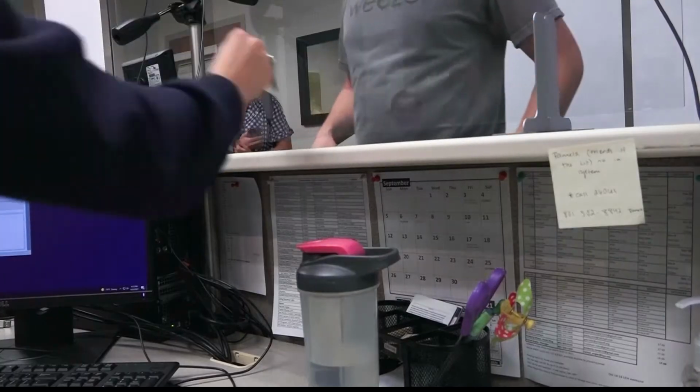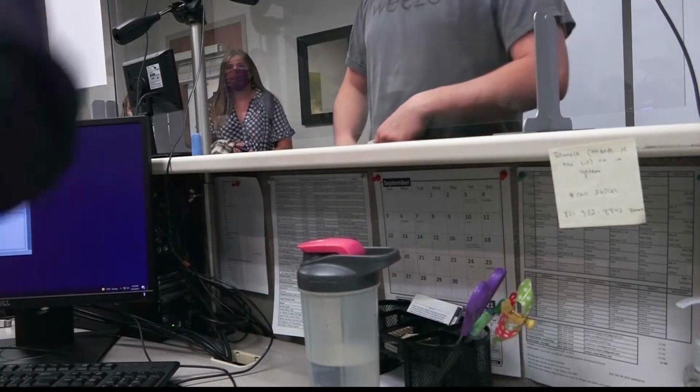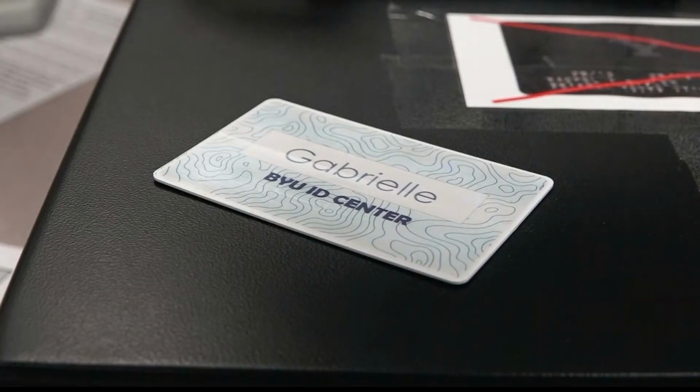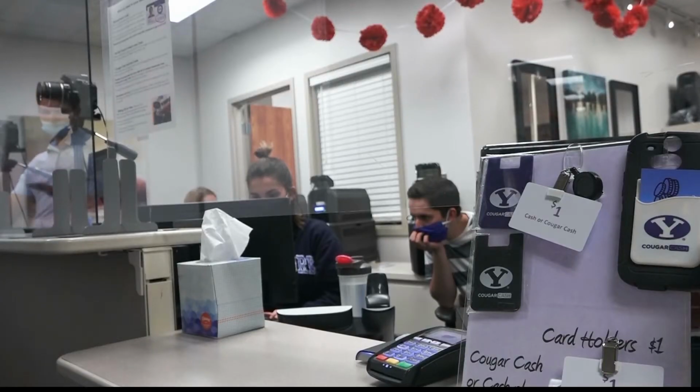BYU requires each student to own an ID card for functions like door access and Cougar Cash. But the ID Center is making some big changes to the way they issue cards. That is a super exciting change that we initiated right before COVID hit, interestingly. Elaine Lorazin is the managing director for HR and support in the Office of IT, so she works directly with the ID Center. We wanted to try and shorten the amount of time people were spending getting their ID card.